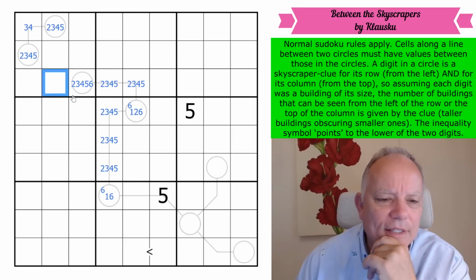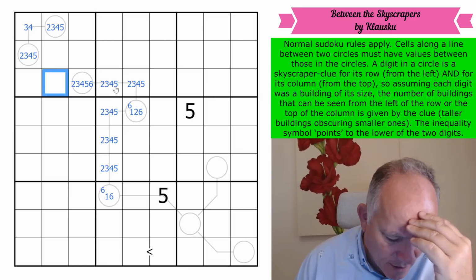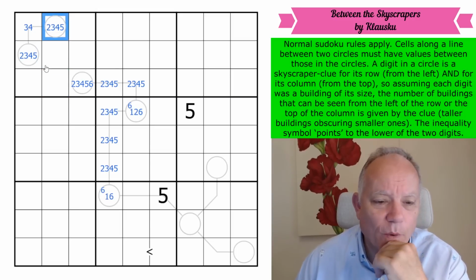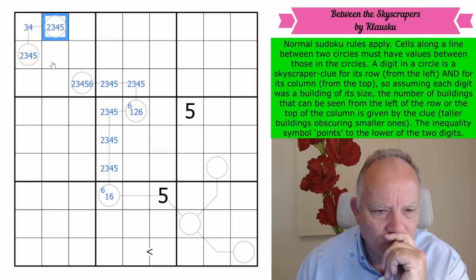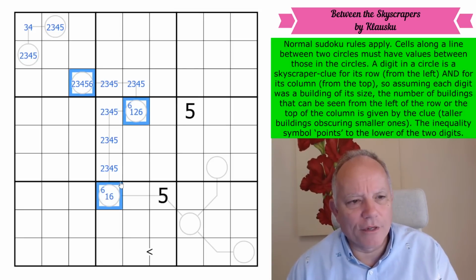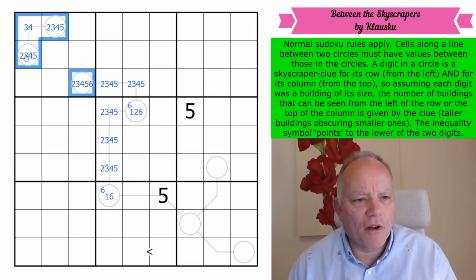I mean, that actually makes me swing the other way and think, that's probably how one of them is going to be a 2, because it's going to fill in quite a lot of the grid for me that otherwise I can't do at all. I just need to find out which of these is high and low, don't I? Now, if that was 2, 3, 4, or 5, we would have a complete quadruple.